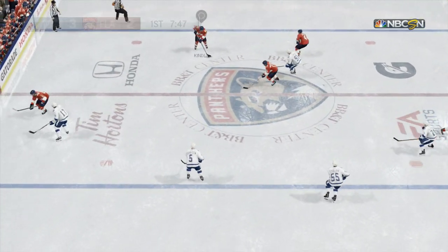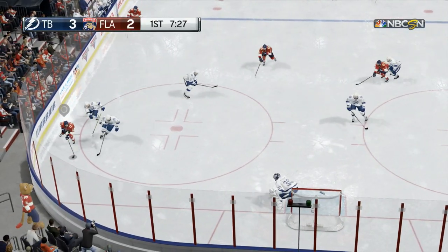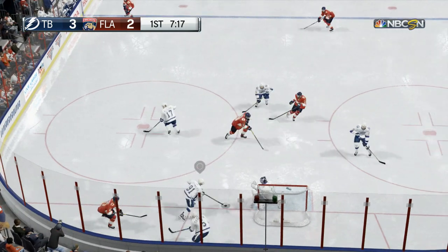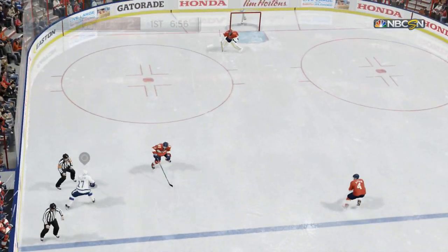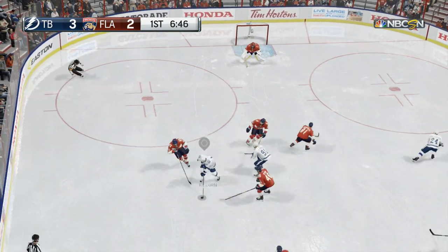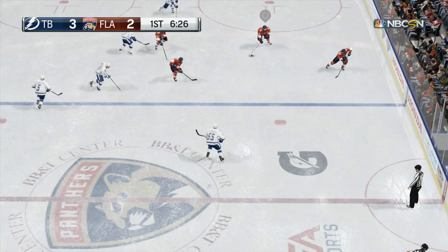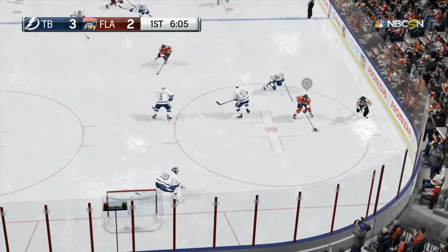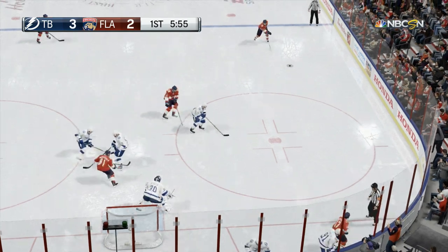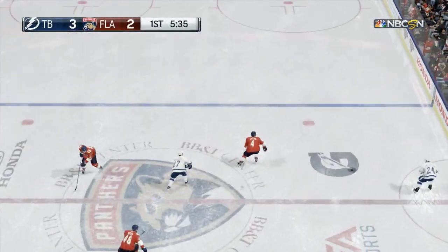Florida's got another faceoff win. He gains the zone. The puck is scooped up by Garrison. Tampa Bay's lugging it up the wing. Got it right back. Great job on a cut pass. Moves to the corner. That pass tipped away by the opposition. Trying to go to Callahan.